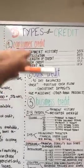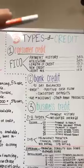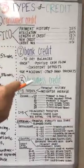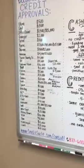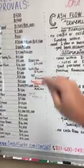So now you have your personal credit that you're used to, buying homes and cars and getting credit cards. Now you have a business credit report where you're doing exactly the same thing. As a matter of fact, here's a look at some approvals so you can see what happens. The difference is that this is credit that you're getting under your EIN.